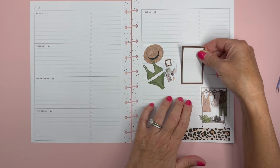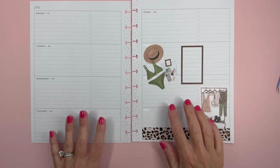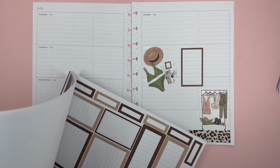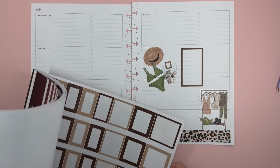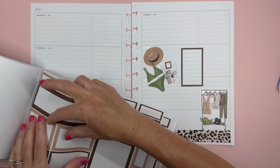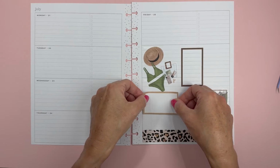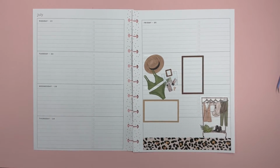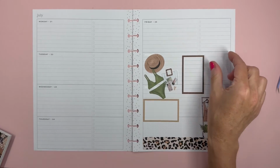I'm gonna put that right here, and I'm sort of lining the lines in the sticker up with the lines on the page. They actually line up pretty well. And then I'm gonna take one more, and should we do that lighter brown or should we do the green? I think I'm gonna take the lighter brown color just because it's gonna be next to this bathing suit and I don't really want that same color butting right up against that. So let's go with this one and we'll just put it right here. Just like that. I like that. It's a little bit different from how I usually set up this side of the page, but I am digging it. Let's get a quote for over here.